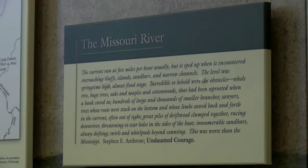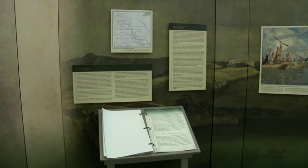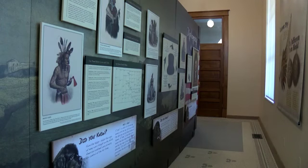The Dakota Territorial Museum, our mission is really the preservation, interpretation, education of the Dakota Territory. And so what that covers is all of South Dakota, North Dakota, Montana, Wyoming, up until statehood in 1889. And then we kind of reduce our geographic focus to just Yankton County and the Missouri River Valley.